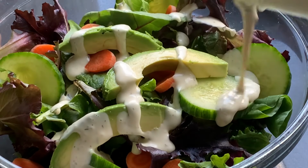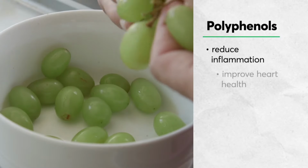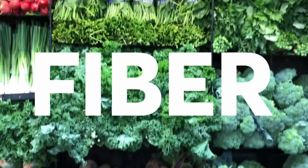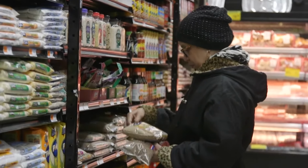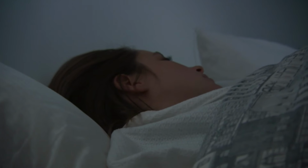Getting enough sleep at night is tied to what you eat, and I'm not just talking about caffeine and alcohol. Recent research suggests the right diet can help improve the quality and duration of your sleep. Higher fruit and vegetable consumption means greater intake of antioxidant compounds called polyphenols, which can reduce inflammation, improve heart health, and may help your body relax. Eating foods high in fiber helps to regulate blood sugar levels and contributes to a healthy gut microbiome, which is thought to help regulate sleep rhythms. The gut is involved with making serotonin, which promotes better mood and is involved in sleep regulation.